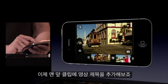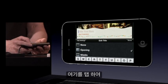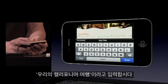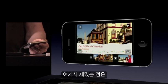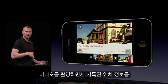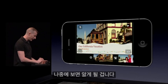We can go ahead and put a title on the first clip. I'll just double tap on it. I'll select title, and I'll choose an opening title. I'll just go ahead and tap, and I'll give it a nice title here. So I'll go ahead and just type in our California vacation. And once I put that in there, one of the things you'll notice is that it's put San Francisco on there. The camera records geolocation information into the video that's been recorded, and we pick that up automatically, and it gets put into the theme, as you see there on the screen.